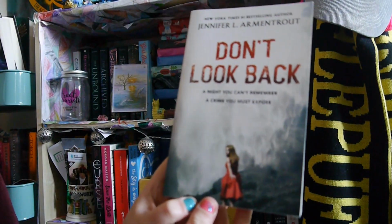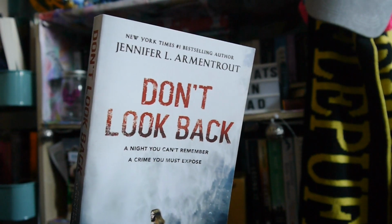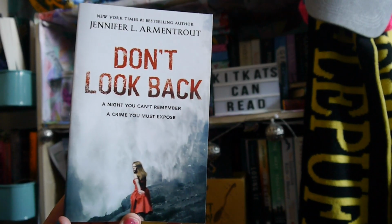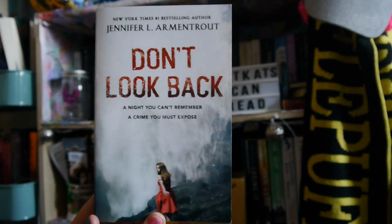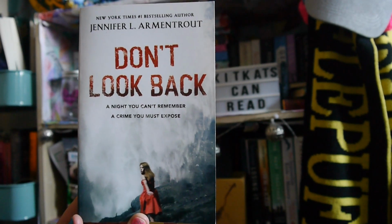Got Don't Look Back by Jennifer L. Armentrout. I believe it's kind of like a thriller. So yeah, I haven't read any of her thrillers yet, and I don't really know a lot about it. I've just had it for a long time. I haven't really heard anybody talk about it.